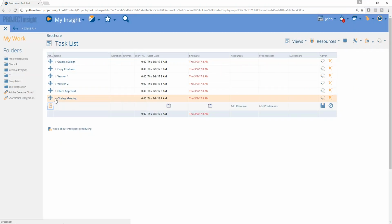So if you do know the phases or stages of your project, it's a good idea to put those in here. And as you can see, it's very quick to do so. This line turns gray. You just type in the word and go from there.